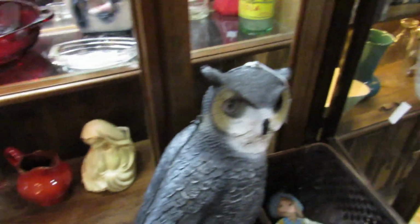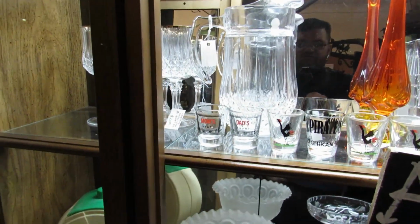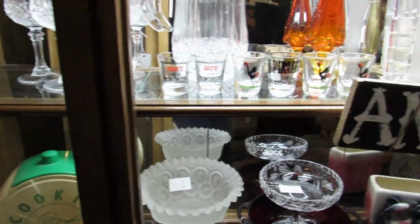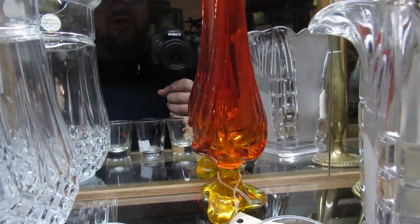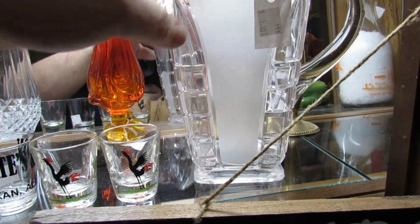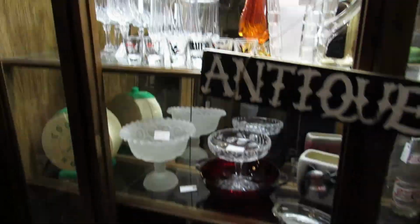Here's one of my other cases. I do want to paint this case. I want to paint it like a blue or something like that, because I think it would make the stuff inside pop really good. I've got that pitcher and 4 wine glasses for $10. I've got this piece of beautiful, I can't remember the name of it, Amberina, I'll say it right. Nice little glass vase there. Pretty little frosted pitcher. Liberty Creamer from Festus, Missouri. I really do well with products that have names on them.